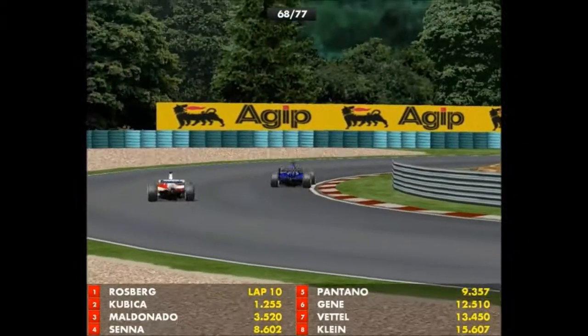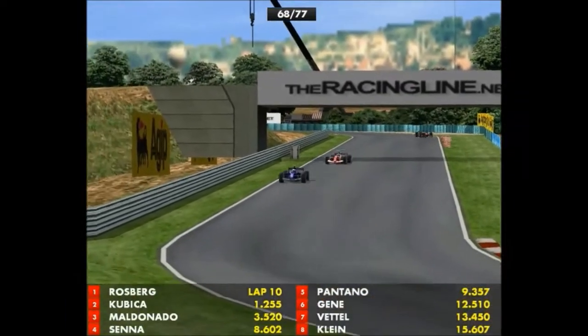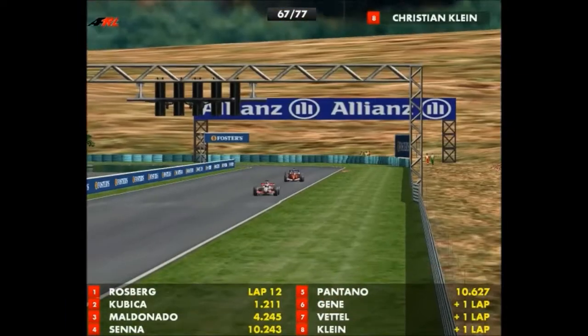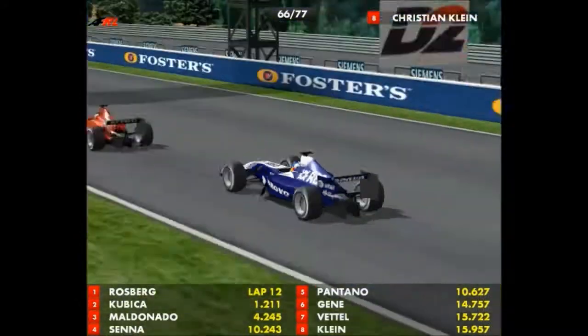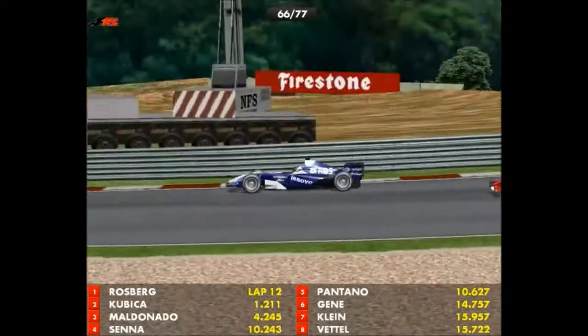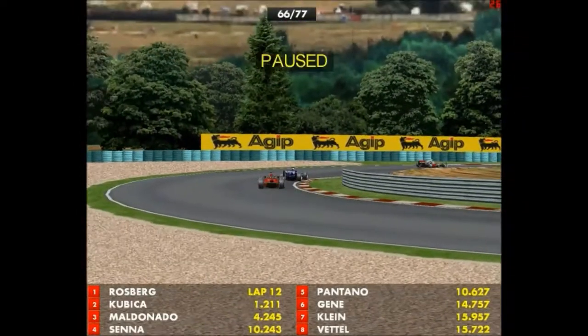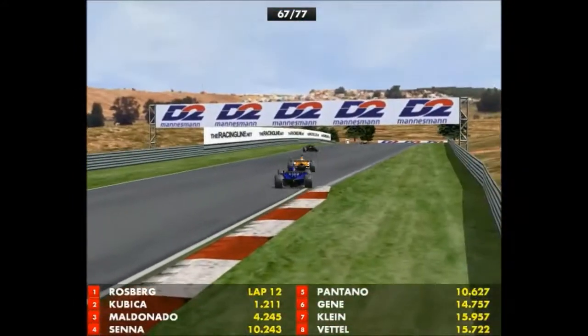Meanwhile, Klein is lapping quickly. He's making some use out of it. He took some time out of Rosberg. Now he's trying to get past Vettel into turn 1, and Klein makes it stick. Now, can he chase after Genet? Let me look at Button on Hamilton.